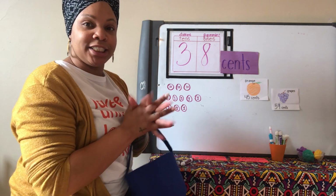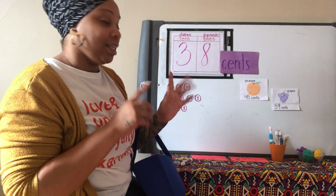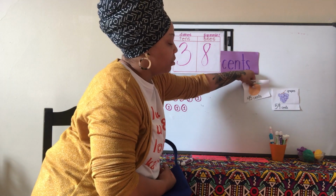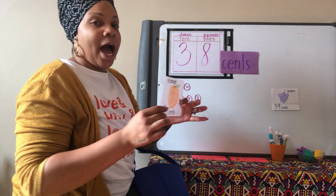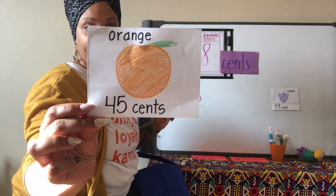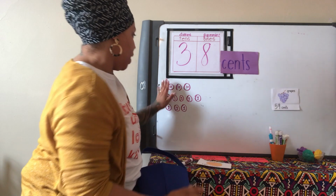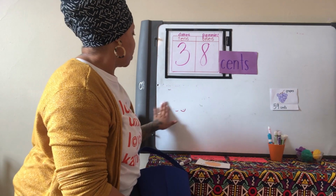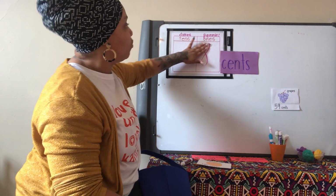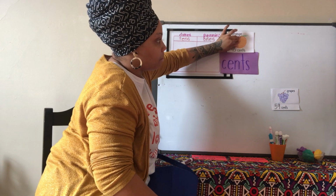All right, Congo Nation, what do you guys want to do next? Orange or grapes? This orange is looking delicious. So I'm going to go ahead and grab the orange. How much does our orange cost, Congo Nation? 45 cents. So that means we have to erase our coins from our blueberries, and let's move on to our orange, which costs 45 cents.